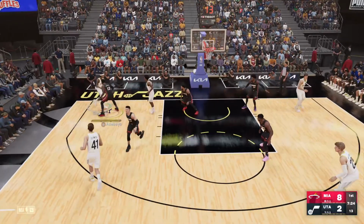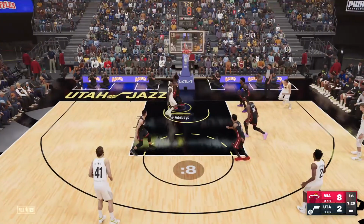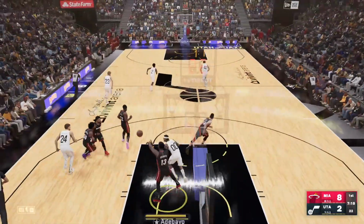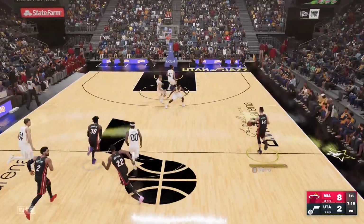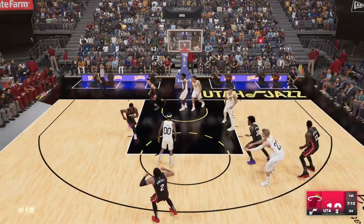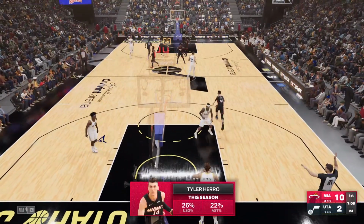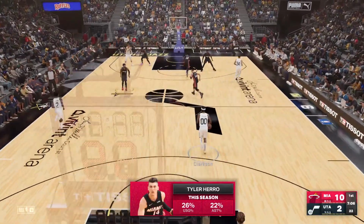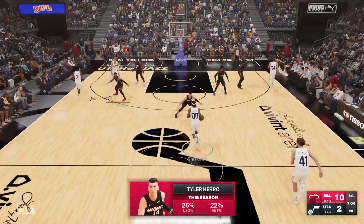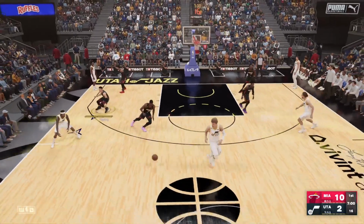Sexton kicks to Clarkson. That one no good. Great D that time from Adebayo. Hero with it. Guarded now by Sexton. And it's good. 2 points. Hero's got 5 points so far. In a flash, Tyler Hero makes his way to the inside. Nice use of his athleticism. Clarkson bounce pass.